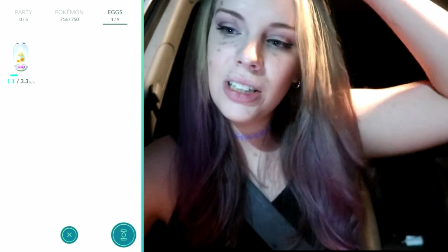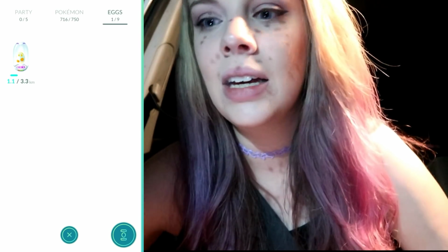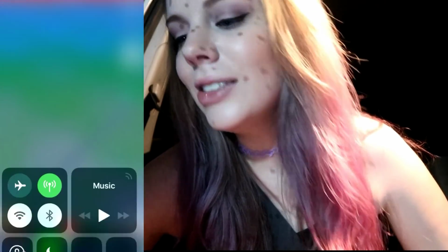We have one more actually that's going to be hatching in a little while. It's a 5 kilometer egg. It's not a special event egg or anything like that, but you might see that in a later video. But there we have it, guys. Lots of 2 kilometer eggs hatched today, and most of them were pretty good.